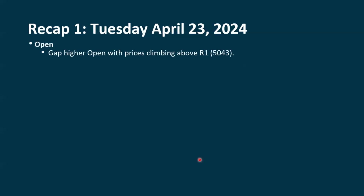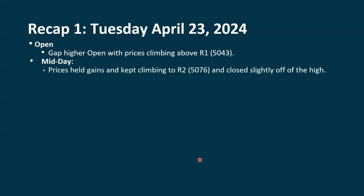Right at the open, we had a gap higher open. The futures were positive during the night. Europe had a good day. That carried over into the open for the cash session, and prices climbed above R1 pretty much right off the bat at 5,043. As the day went on, prices held on to those gains. We didn't really see a lot of selling into strength. We chopped sideways for a while, but then picked up the pace and kept going higher again. We climbed up to R2 at 5,076 and closed slightly off of the high.